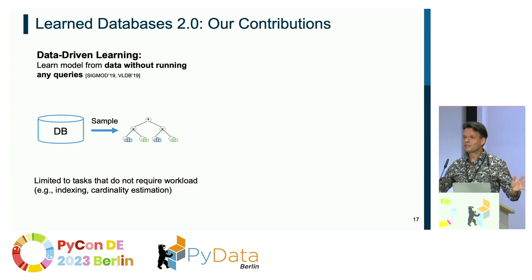For this, we've been mainly working on two directions. I'd like to present one direction today, which is data-driven learning. I'll quickly talk about a second direction later on, but I don't go into detail here. For the data-driven learning, bear with me. I will do one step in, a deep dive into the technical background about how this direction works.